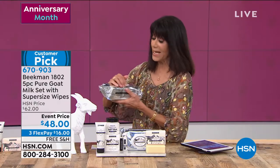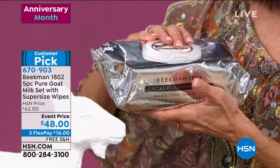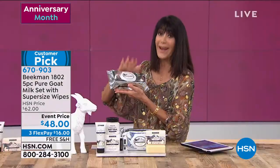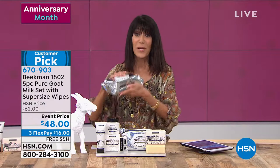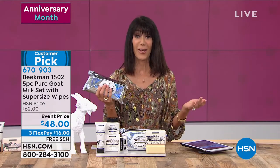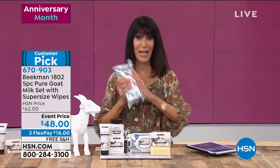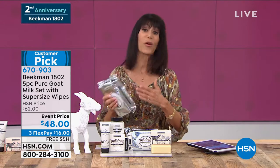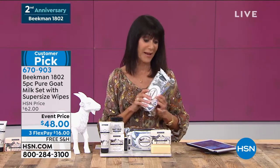This is the one I have at my desk. It has the flip top. I love the flip top. We did this as a today special and only in a few configurations. 100 of the wipes, which is another $23 value. There's 700 to go around. $48 is your HSN price today. I know it's going to be a complete sellout. The 3 Flex Pay, 4 in your HSN card, and then the free shipping and handling.